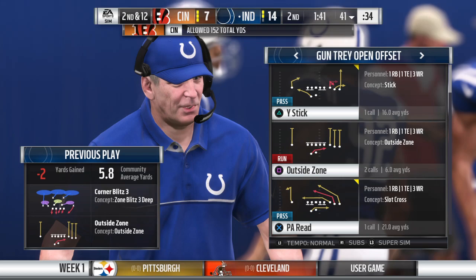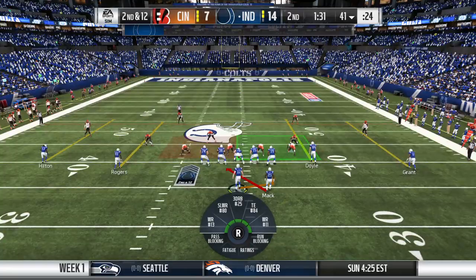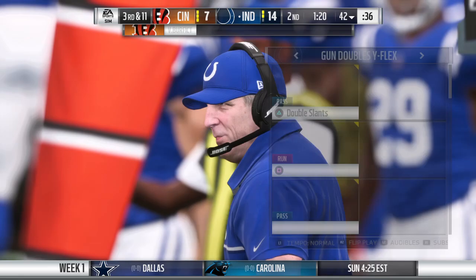There is no doubt that Geno Atkins is really strong and stout at the point of attack, but I love his suddenness, the ability to make plays, to be in one spot, and then he's gone and into the offensive backfield. He's a heck of a player. And there, a big TFL, tackle for loss. Hard to believe that his father, Gene Atkins, was an NFL defensive back. He's bred this big defensive tackle.